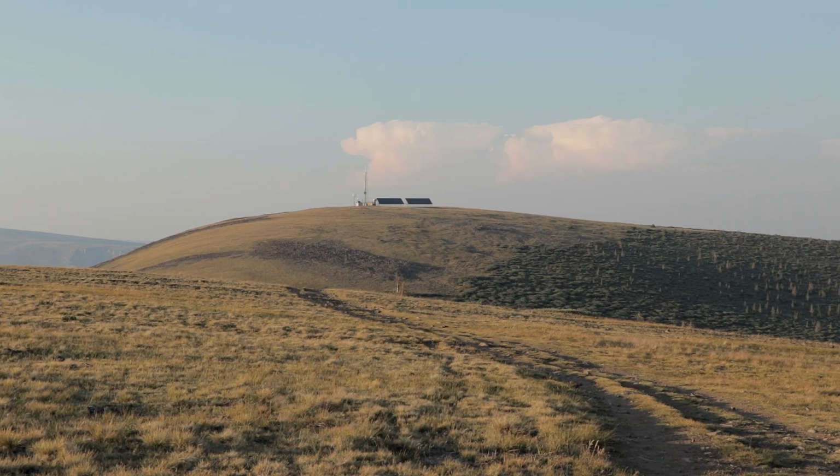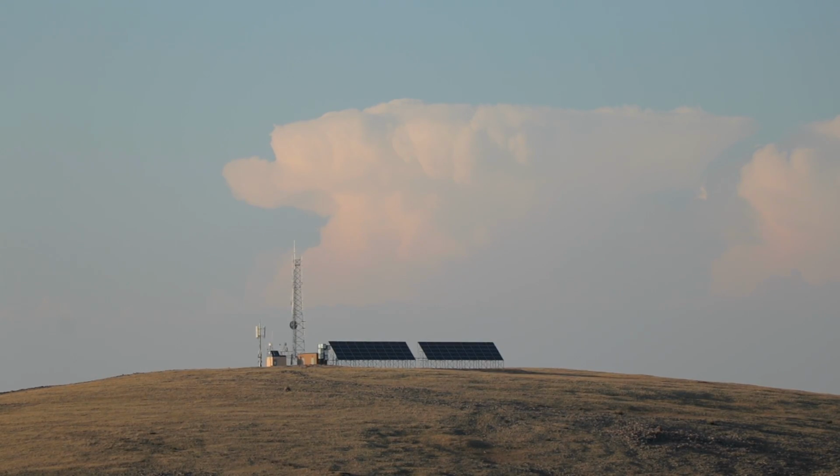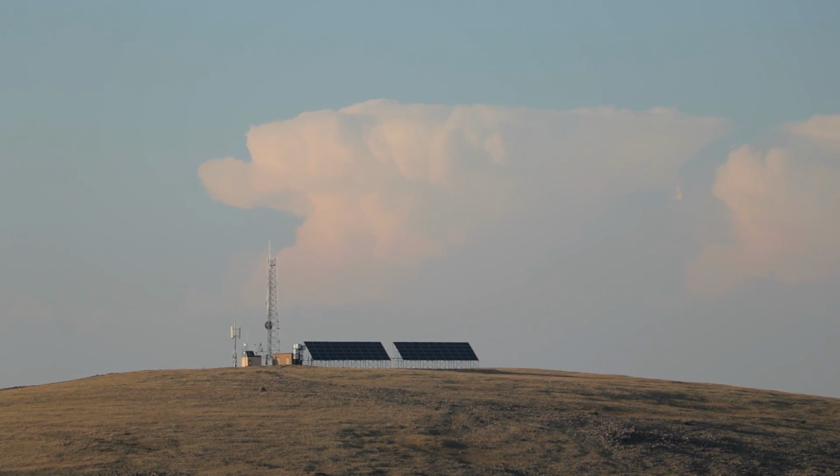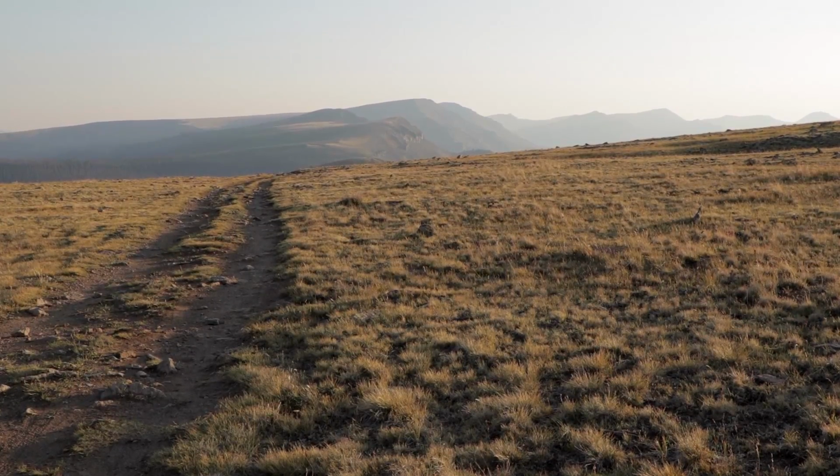I'm not sure what this facility is up there, but it looks pretty cool with those big thunderheads behind it. Looks like whatever it is, it's running off solar panels. It should be broadcasting something. I don't know if it's a cell tower, radio tower. Pretty cool that it's solar powered though. Almost done with day 25.